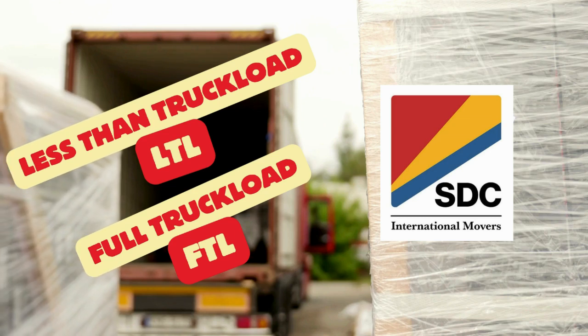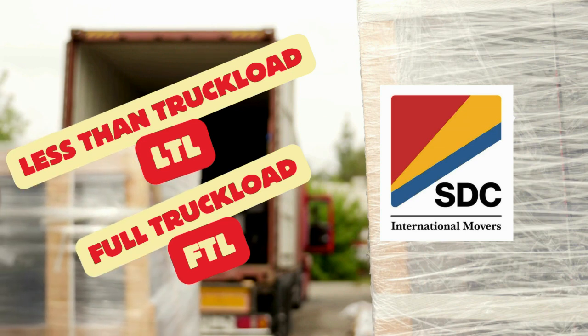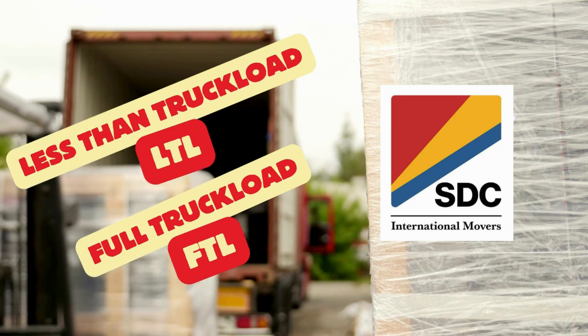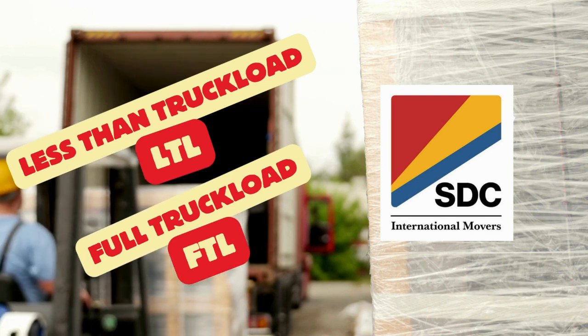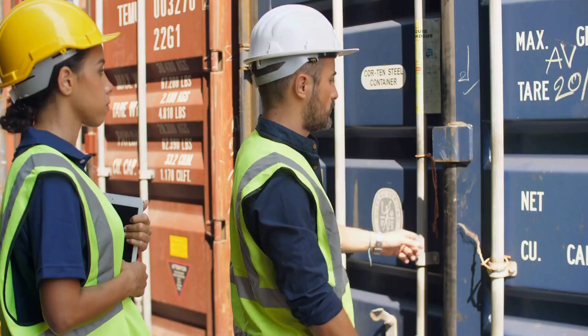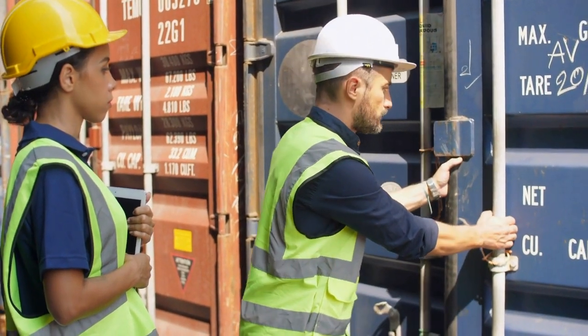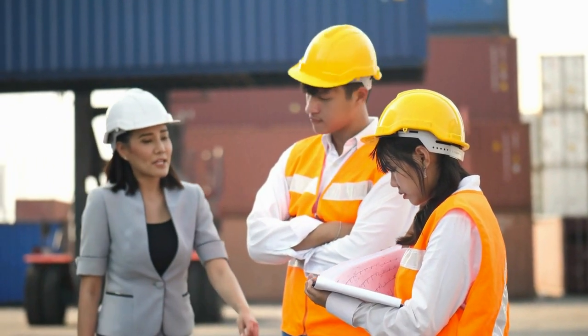We employ shrink wrapping and strapping methods for boxed and palletized items as part of less than truckload, or LTL, or full truckload, FTL. These techniques ensure that your furniture remains secure and protected from environmental factors, so your items arrive at their destination in Italy just the way they left.